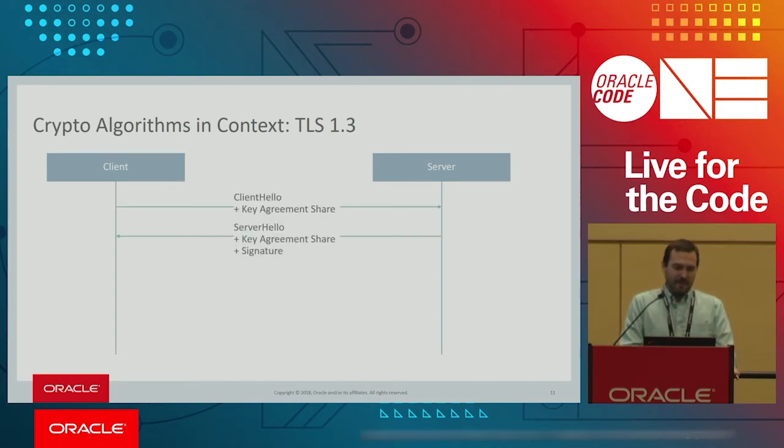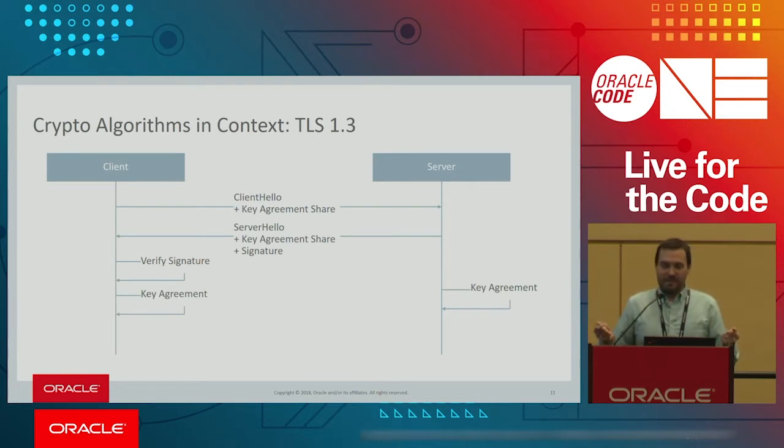The way that might work, and this is a highly simplified form of this, by the way, is that both parties will send a client hello message to each other, where the client will send a key agreement share, and the server will also send a key agreement share. In this example, only the server is authenticated, so the server will also sign that message to prove that it came from the right party. The client will then verify that signature to make sure that they are, in fact, talking to their bank. And then both parties will do this key agreement calculation. The result of that is a shared key that can then be used for much faster symmetric encryption that can also be authenticated, meaning that from then on, the information that they share is secret and it can't be modified.